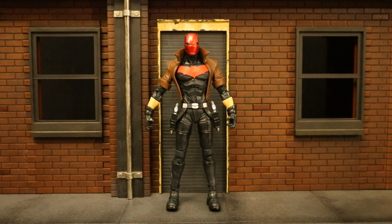So here's my number 2 figure. This is Red Hood. Jason Todd was Batman's second Robin, and he was killed off in the 80s. They brought him back in the early 2000s as Red Hood. He was originally a villain against Batman, but he ended up becoming a Batman ally and working for the Bat.